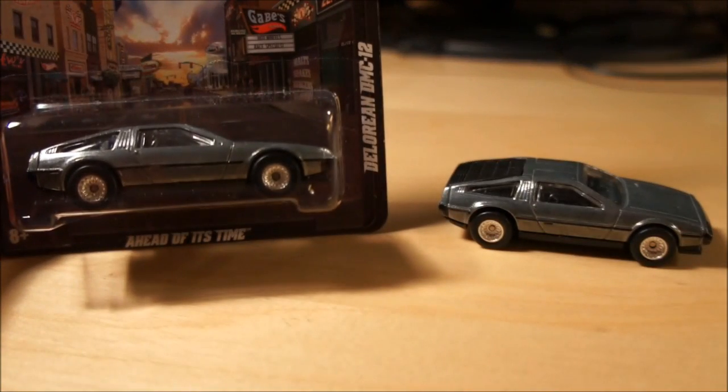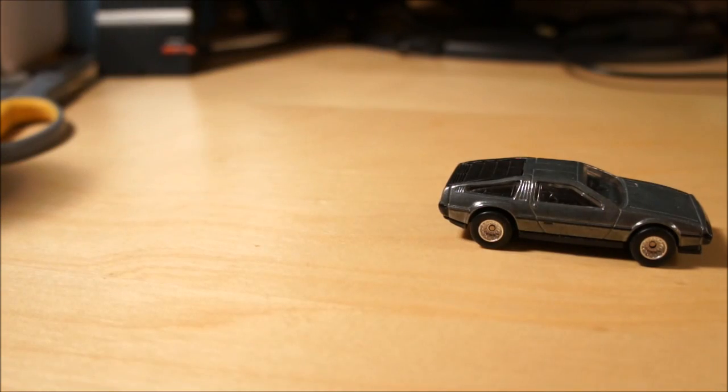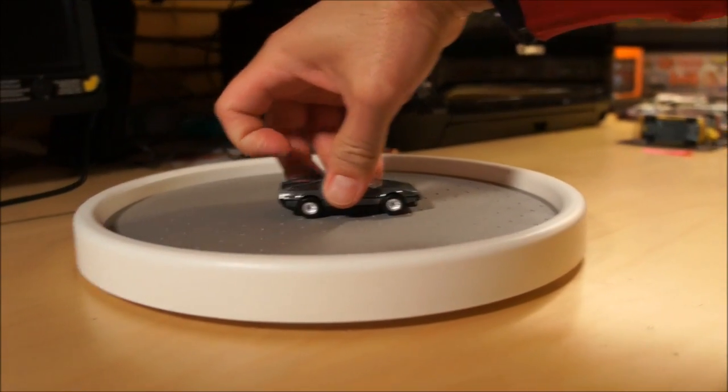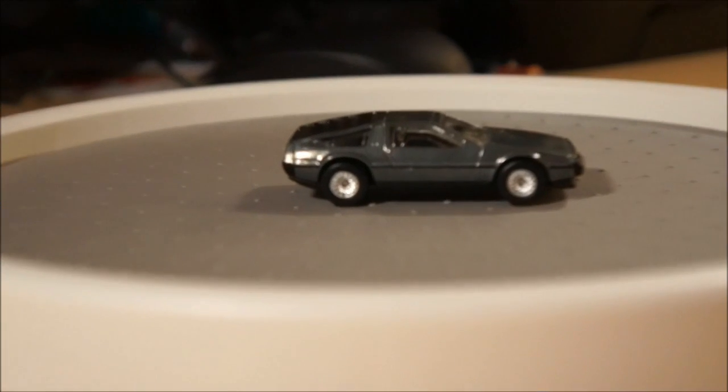Okay. Next one. Ahead of Its Time, the DeLorean DMC-12. Okay. And just like basically this particular DeLorean casting, the back does open up. If you can get it to stay up.